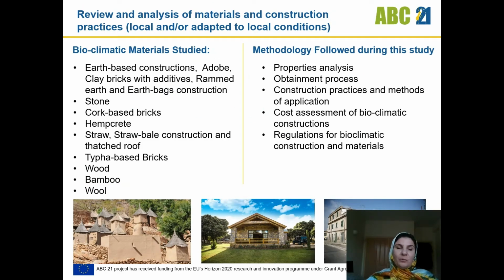In our second work package, we made an intensive review and analysis of materials and construction practices, the ones that are local and or adapted to local conditions. The bioclimatic materials studied are mainly, first, the earth-based constructions, like clay construction. In this kind of earth-based construction, you find the adobe. You can also have the bricks, the clay, amphite clay bricks, of course with additives, and we also see the effects of additives. We have also several articles related to this part. You also find the rammed earth and earth-backed constructions.